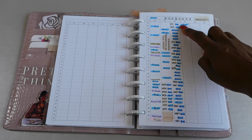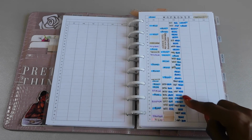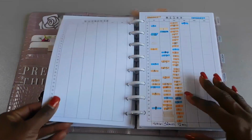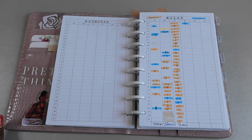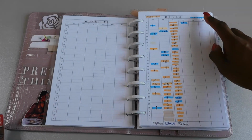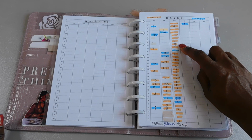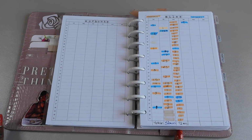And then I went into a running streak, which started on February 21st and went all the way through March. Next, I have the miles that I ran, and these are highlighted according to indoor miles, miles ran on a treadmill, or outdoor miles, miles ran on the road. So if I ran outside, it's highlighted in blue, and if I ran on my treadmill, it is highlighted in orange.